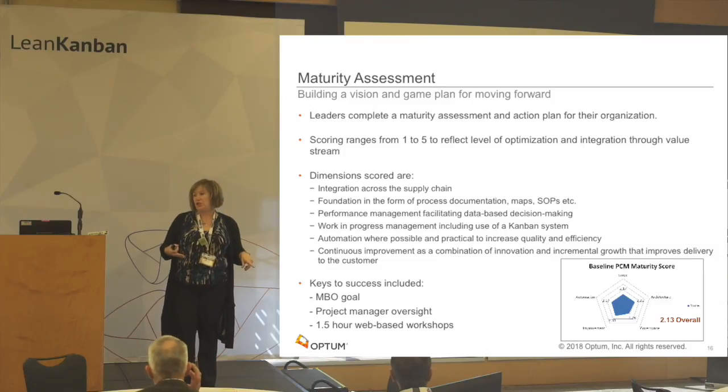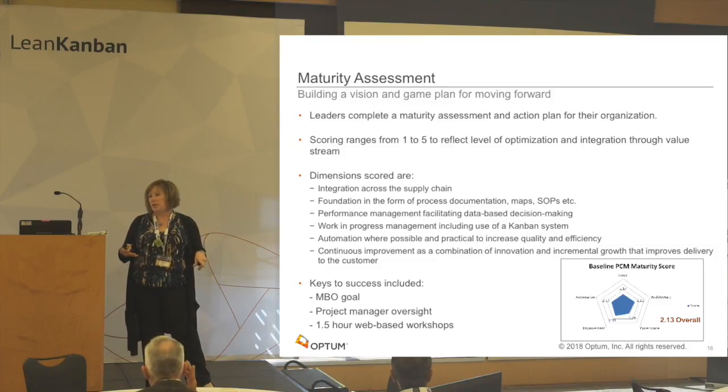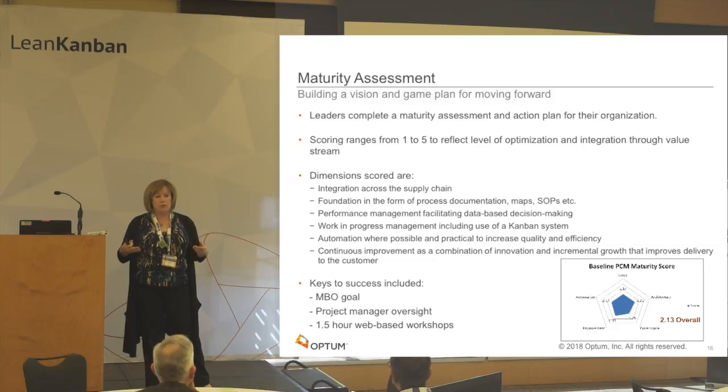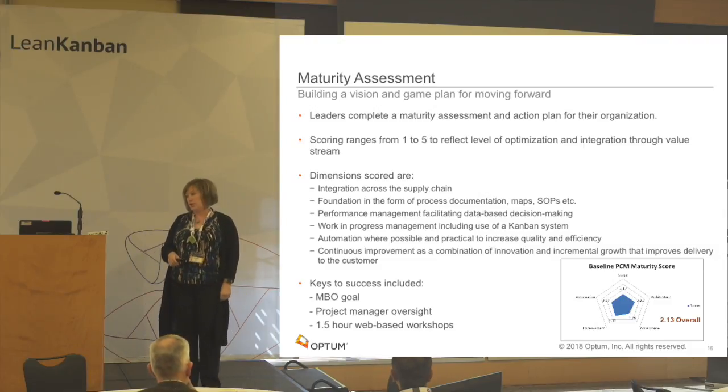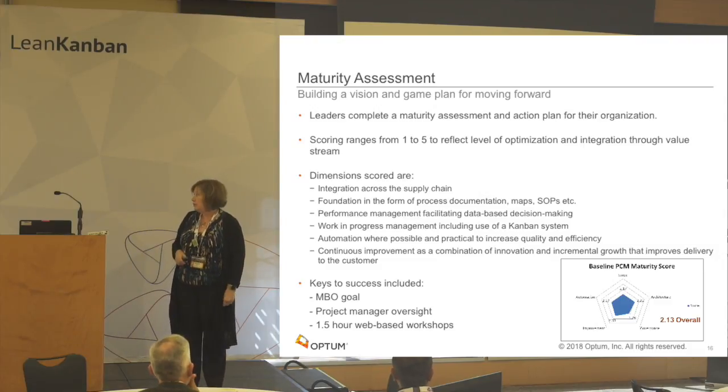Next up is automation, and this was just a matter of where it was possible and practical to use automation to ensure quality and increase efficiency. And then finally, continuous improvement. And continuous improvement we really defined as a combination of innovation and incremental growth.